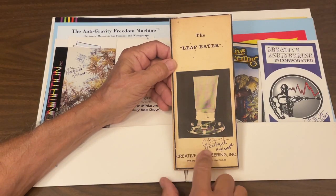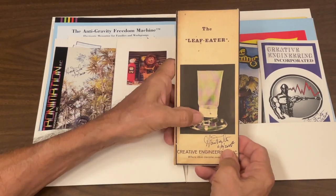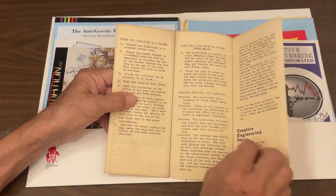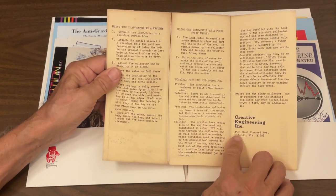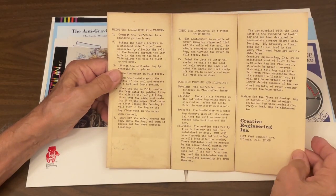And as you can see, I signed this for you. And this is what the Leaf Eater brochure looks like. There's a picture of the Leaf Eater. And I typed this on a real old-fashioned typewriter back in the good old days. In fact, you can even see it. If you look at it, you can tell that it was typed on a typewriter and then run off. And my address back at that time was 4521 West Concord Avenue. I wonder what's there now.